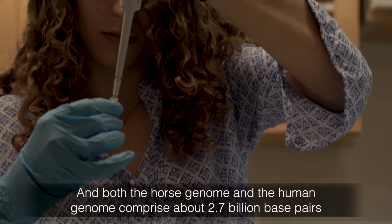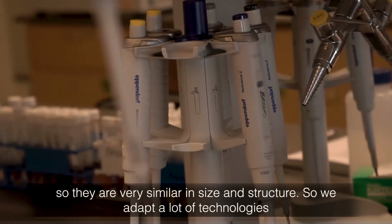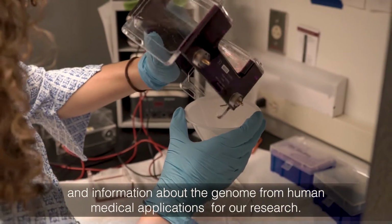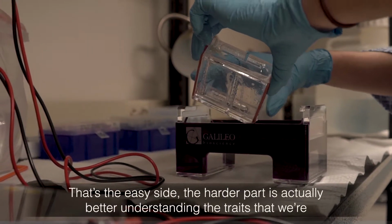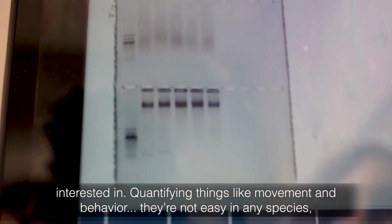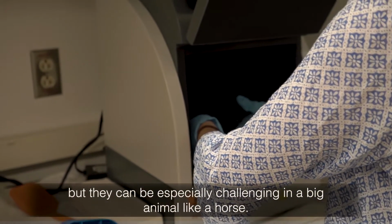Both the horse genome and the human genome comprise about 2.7 billion base pairs, so they're very similar in size and structure. So we adapt a lot of technologies and information about the genome from human medical applications for our research. That's the easy side. The harder part is actually better understanding the traits that we're interested in. Quantifying things like movement and behavior is not easy in any species, but it can be especially challenging in a big animal like a horse.